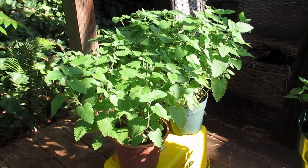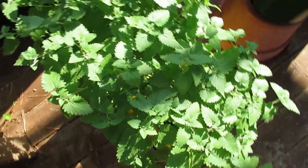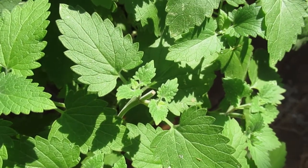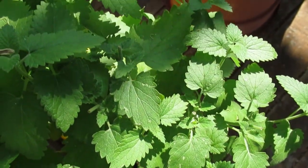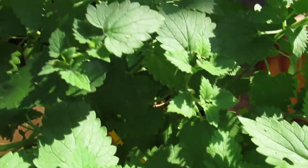And those are my catnips. I recently clipped all the flowers off, maybe like, I don't know, a week or 2 ago. And as you can see, anywhere that I've pruned, it's starting to put out multiple leaves. So that's what they say is bushing out. So the plant is bushing out in a wonderful way. They're both really sturdy now.